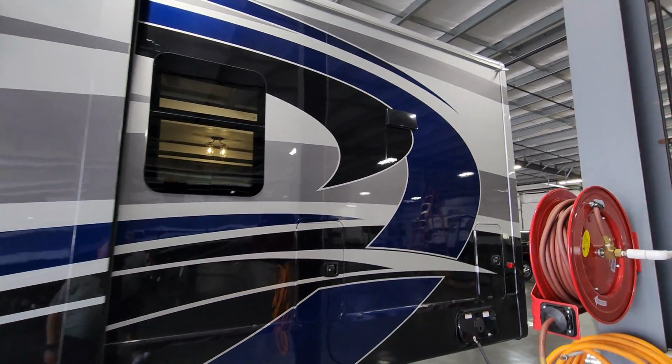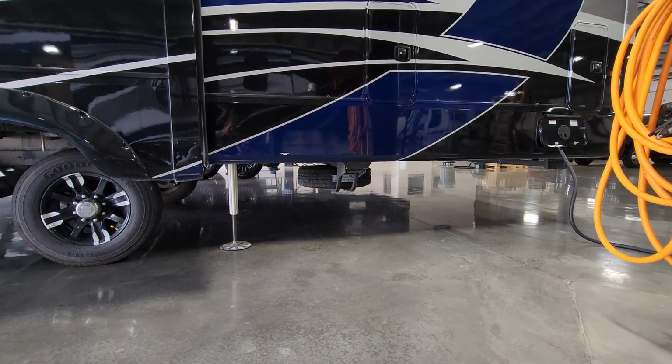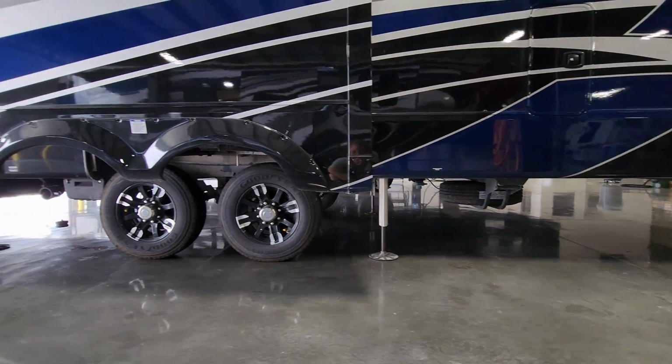Stove exhaust vent up there. Spare tire mounted underneath the bottom down here. Freshwater tank drain also located right down here.